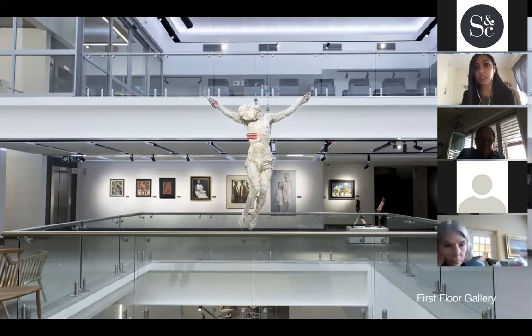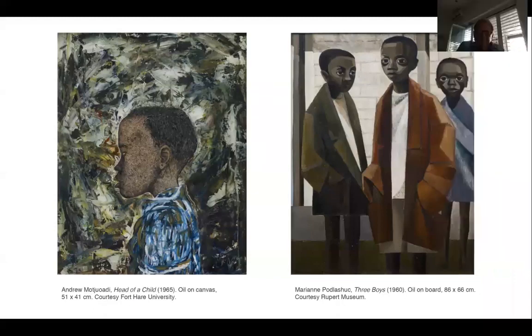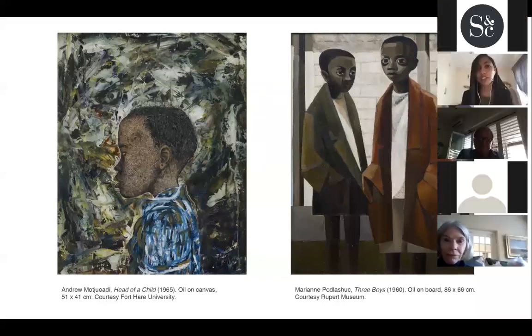We can go into more depth here. There's Andrew Mochwaudi's Head of a Child, which is, I believe, on the cover of The Neglected Tradition, Christopher. Correct. And the Marianne Podleshuk Three Boys, which is also on the cover of the South African literature book, Cry, the Beloved Country. So these are some of the more interesting works that the public would be able to recognize from these things.